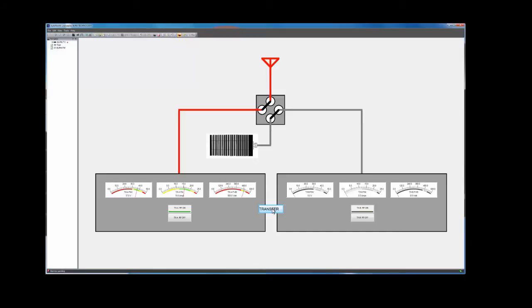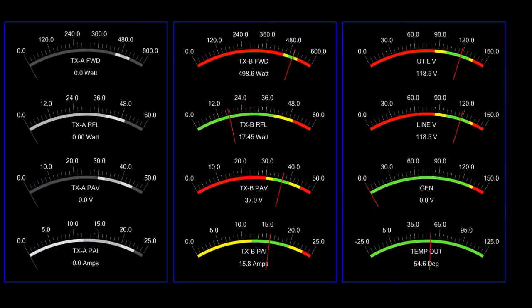Here's a custom view showing the RF path for 2 transmitters. Watch as we transfer to the second transmitter. Then turn on the first transmitter into the dummy load. Here's a different custom view of the same setup. Watch as the antenna switches back to transmitter A.